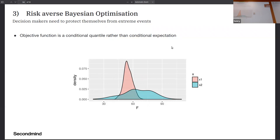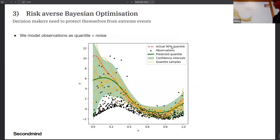We have to say, okay, we're going to give you this solution because we think that 95% of the time it's going to give you very low emissions. So it's kind of a different way of thinking about things. And actually a lot of the existing Bayesian optimization methods don't allow you to do this. And we actually had to come up with some very different models. And this is a plot, which I think is nice, but kind of difficult to understand.